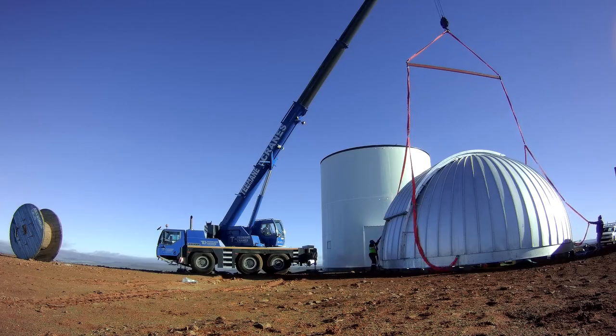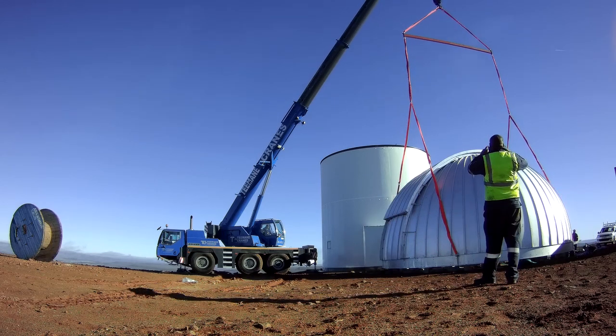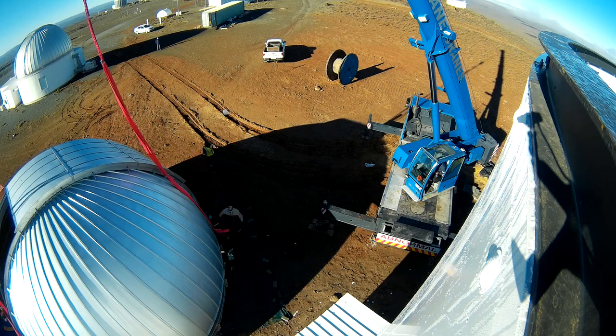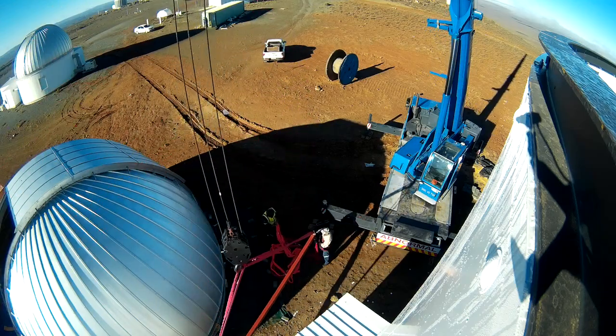The straps were actually too long when the dome was first rigged and tried out. Although this would have exerted less pressure on the side of the dome, the crane would not be able to reach the top of the dome building. The rigging was therefore shortened, which worked perfectly.